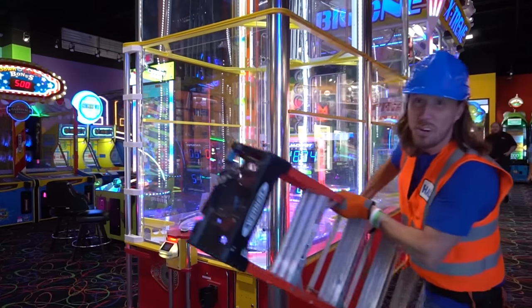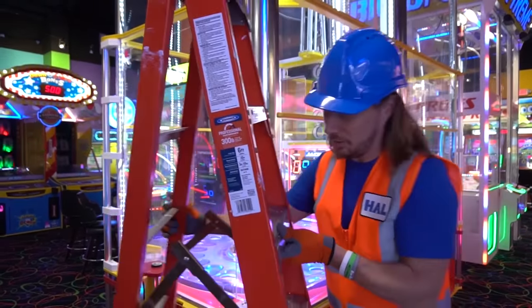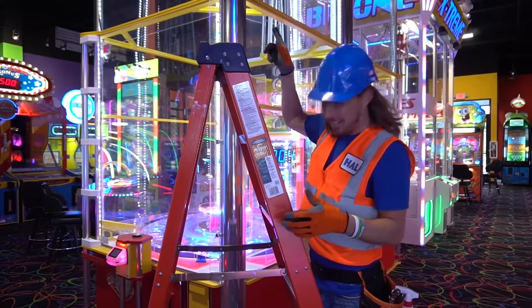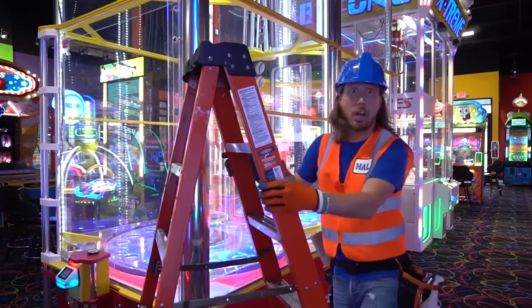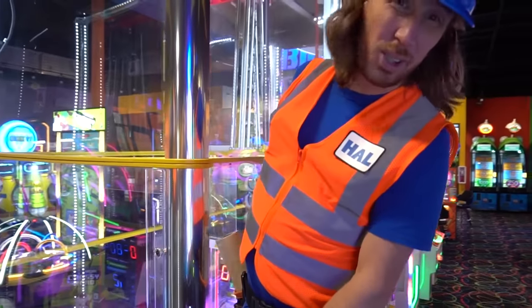All right, well, one of the things we gotta do to get this arcade ready is clean all the glass off. Got my ladder here so we can get way up there at the top. I'll make sure our little latches are set. Gotta make sure we're safe. All right, so let's climb up, all the way up here. Got some dust up there, too.